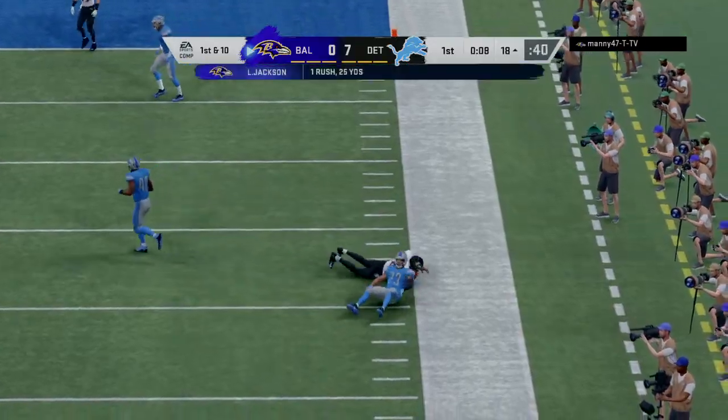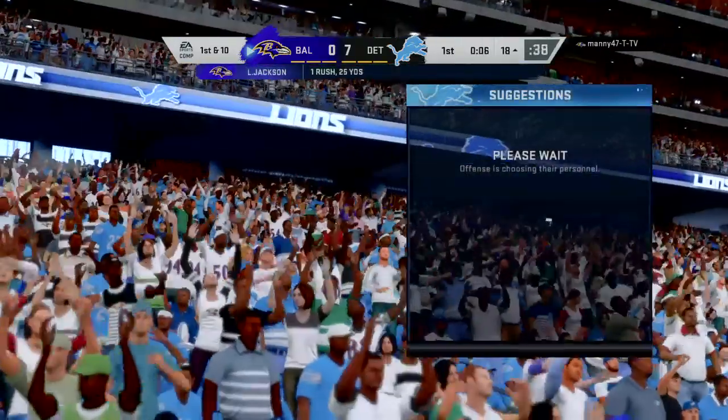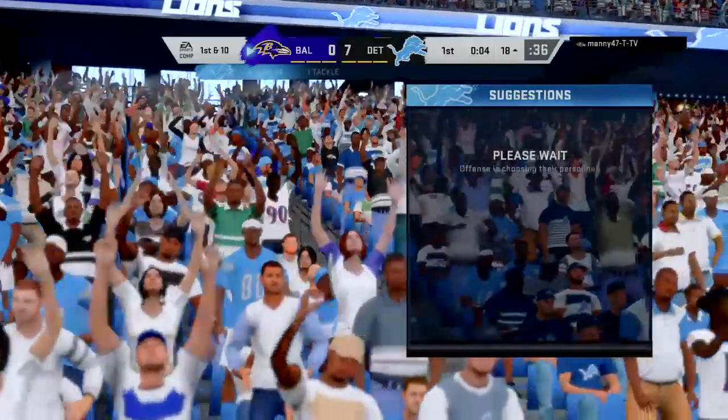And they'll wind up getting this one all the way down inside the 20. Big yardage there on the scramble. It gets them a first down.